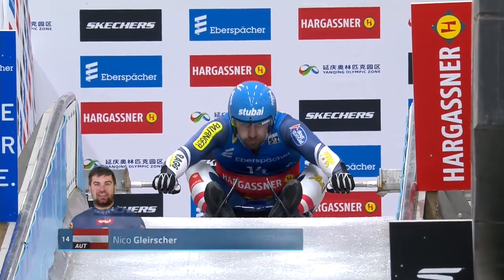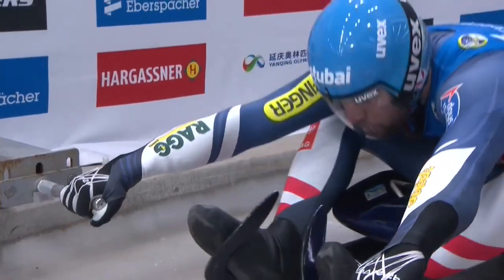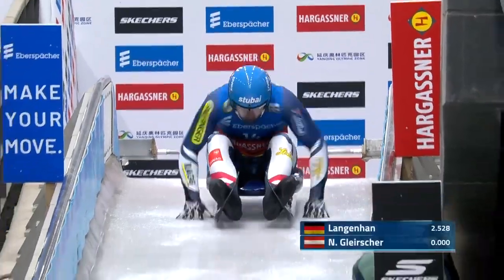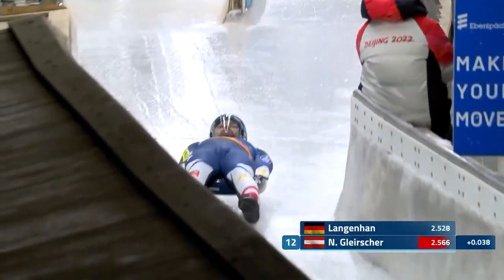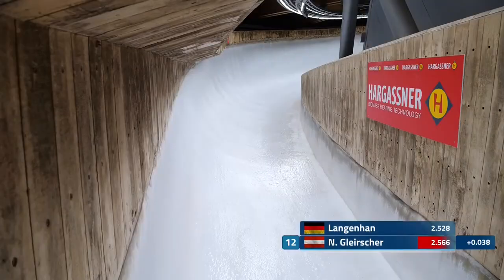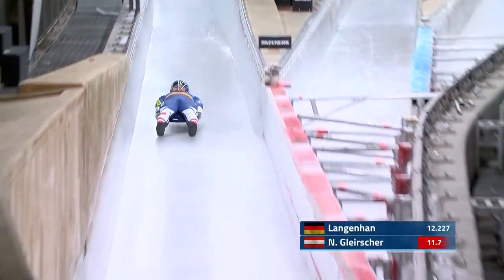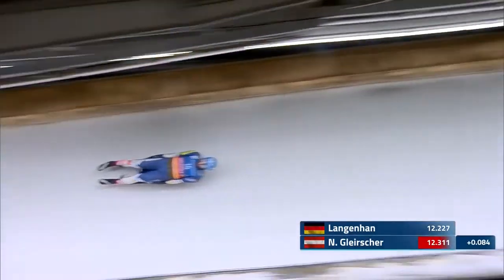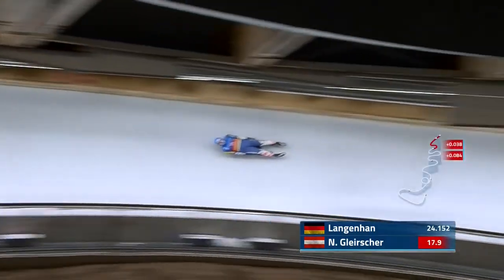So the one athlete that could move ahead of Max Langenhan, Nico Gleischer of Austria. He's already had 2 wins this season, one in Innsbruck, one in Sigulda, looking to have the hat trick of wins today. But Max Langenhan definitely holding all the cards at this point. If Gleischer wins today, Langenhan cannot finish any worse than 7th place if he wants to defend his title.